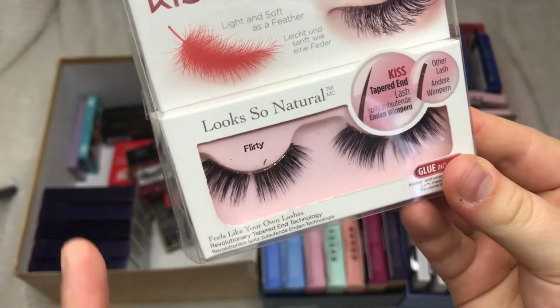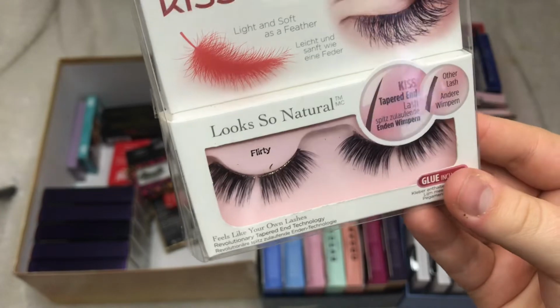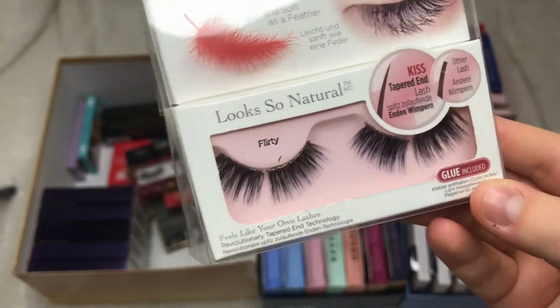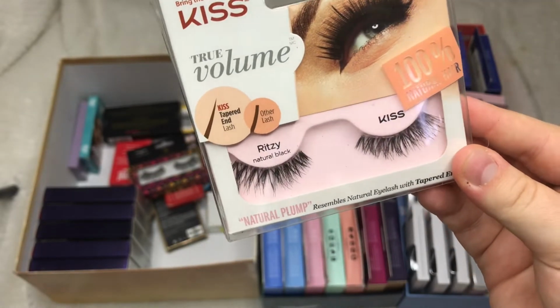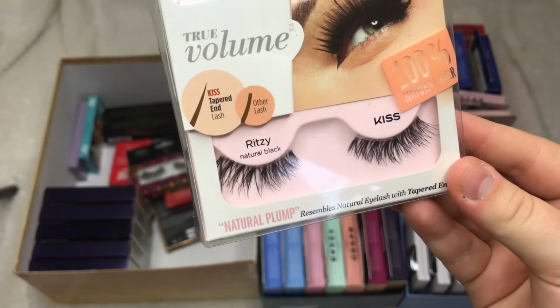And as you can see, I actually cut my lashes in half because I find it makes them easier to apply. So if you're wondering why they're cut in half, it's because I do cut my lashes. And then I also have these lashes, which are from the True Volume range, and these are called Ritzy. And again, I have used these, so I'll be keeping these as well.